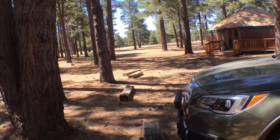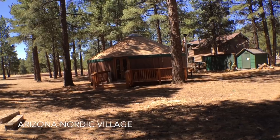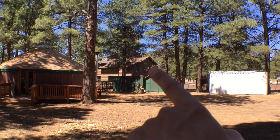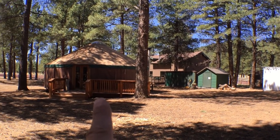Ready to do some backpacking? Here we are at the Arizona Nordic Center. These are the front country yurts. So there's the lodge over there, that building back there. This is a front country yurt.